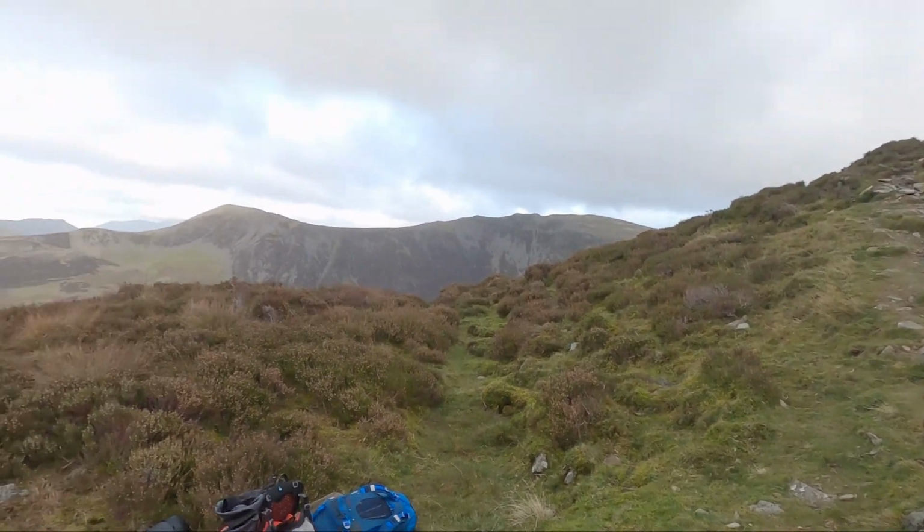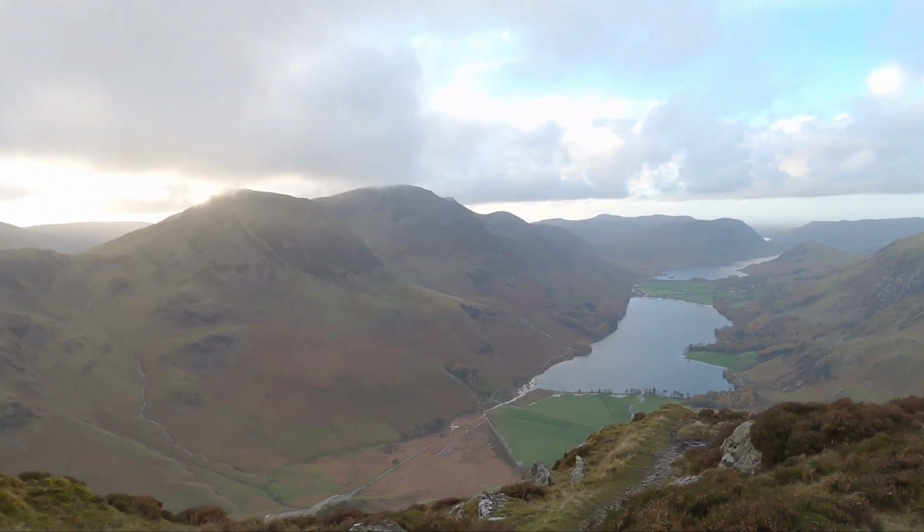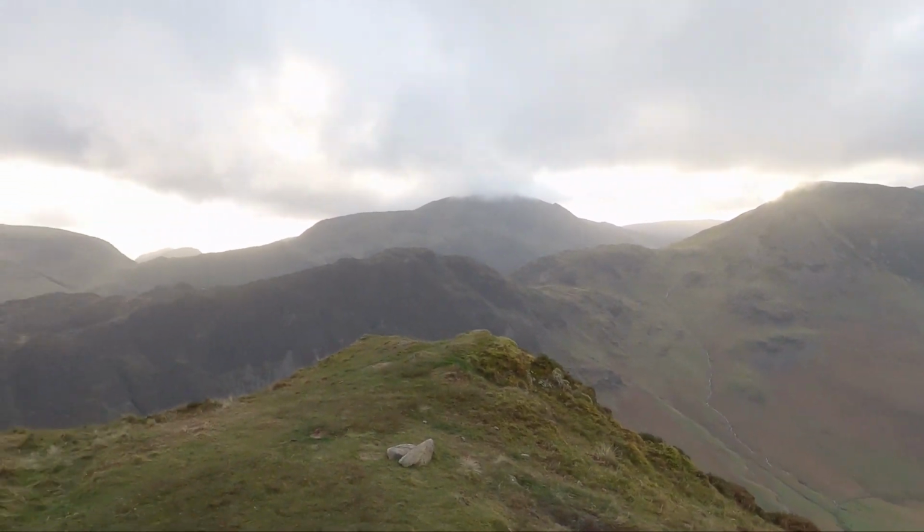So if you guys know better routes up Fleetwith Pike, leave it in the comments. But this only took us about an hour and 20 minutes. I'll show you the views quickly, and then we're going to question Mr. Edwards about his knowledge of Buttermere.